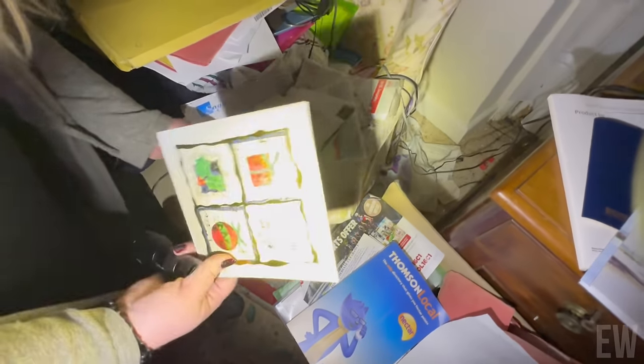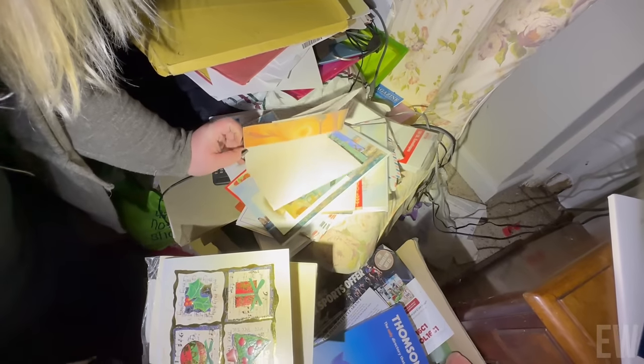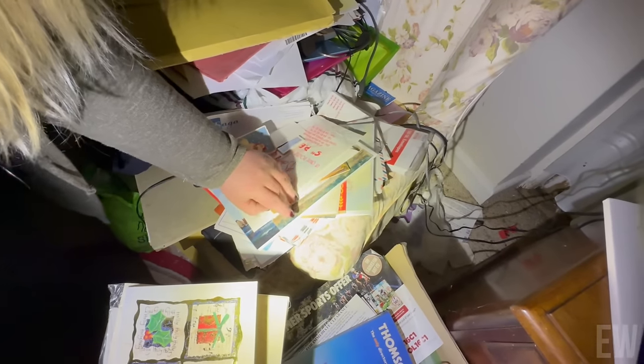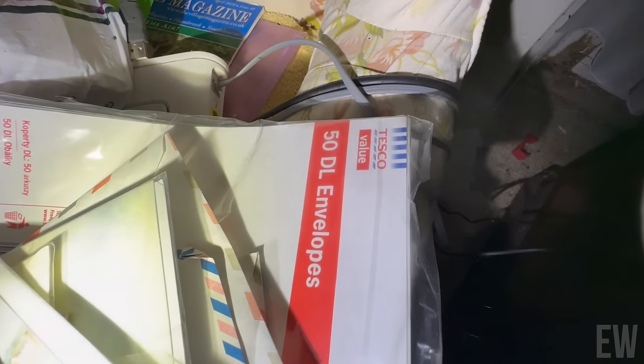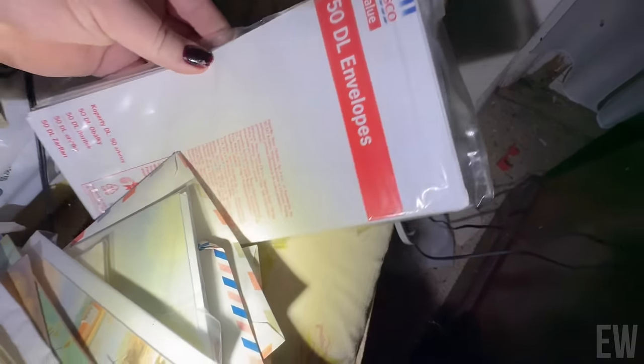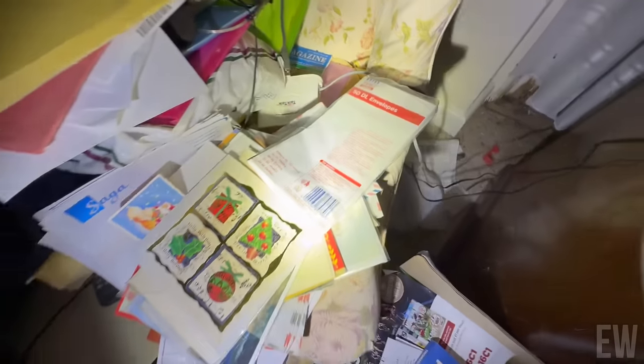These are all like ready to go Christmas and birthday cards. They've not been written in. Not even been opened. They're still in the cellophane packaging, aren't they? Oh, that retro Tesco Value. The old Tesco Value livery packaging, like from when you're in school. Don't see that anymore, do you? Saw that sort of stuff in school.